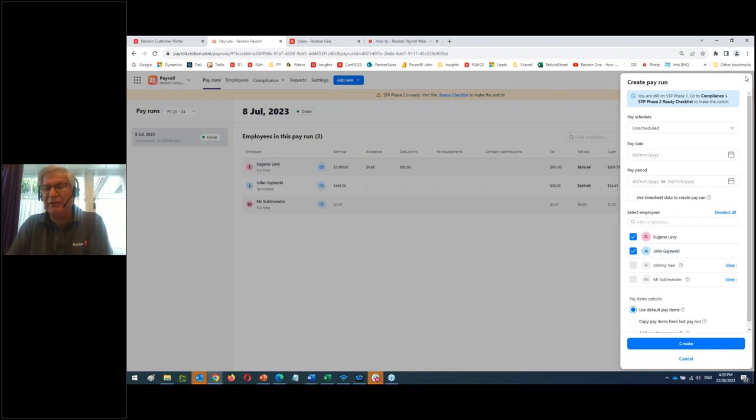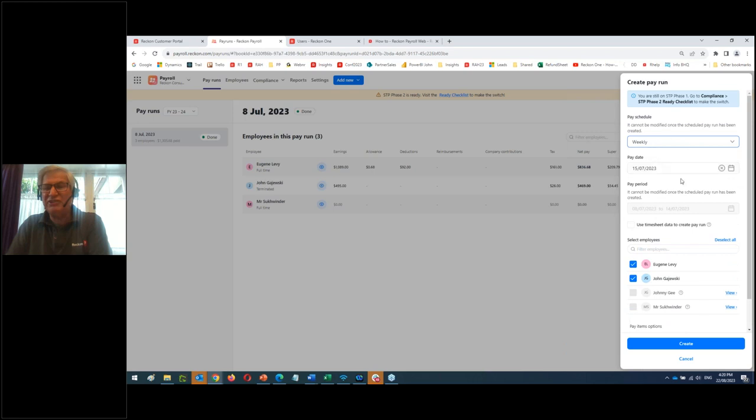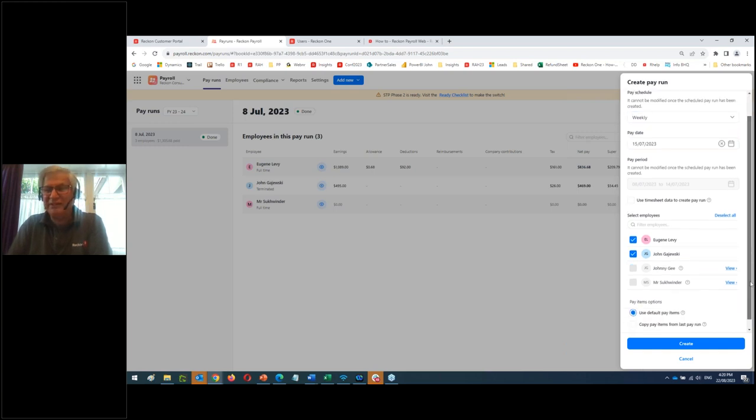We get this little panel open up on the sidebar here. And we've got a note here that we're still on phase one. I'm going to go through, select my weekly schedule. It's all set up for the next paid. I'm running a little bit behind time. And the people attached to the schedule are marked here.